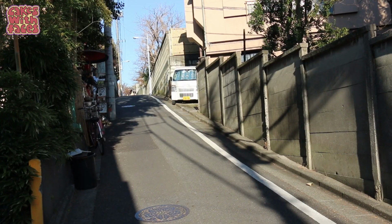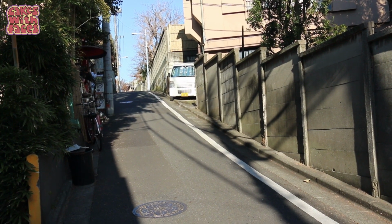Like a lot of shrines and temples, it is free to come in and have a look around. Everyone's welcome, but it is worth remembering it is a place of worship and there are people praying here, so remember to be respectful. We're just making our way back and we've come across this slope, which is actually quite unusual. Oh, there's a little cat.